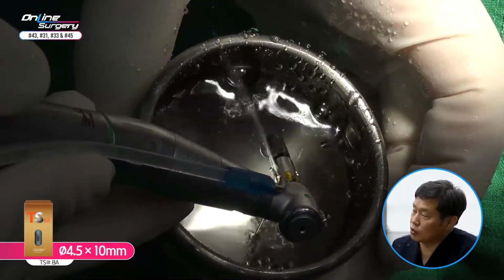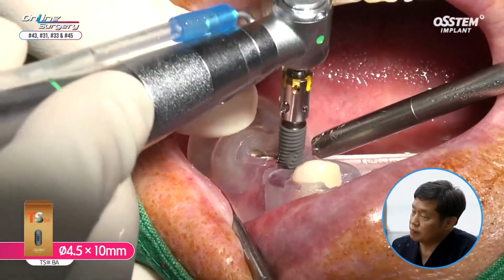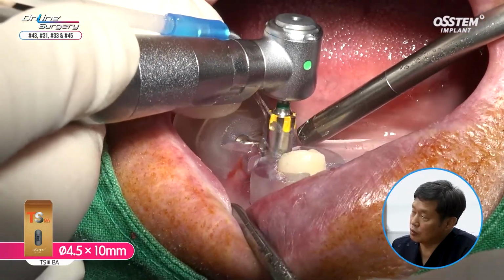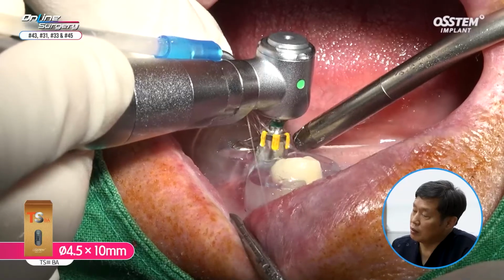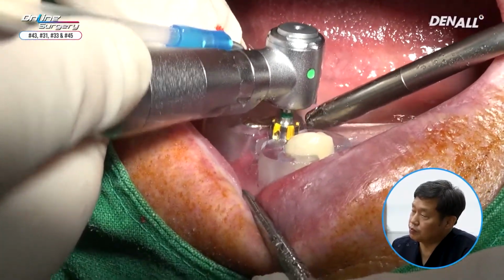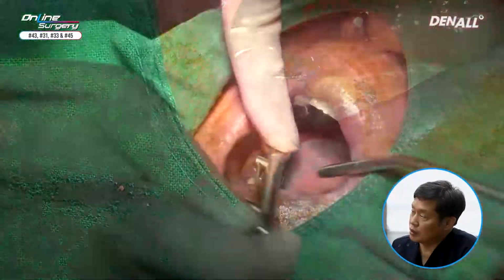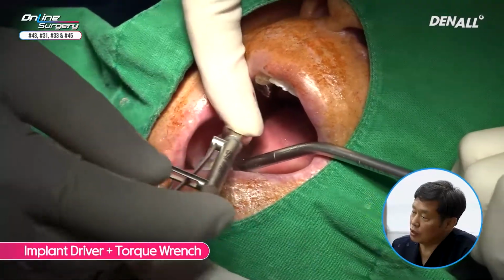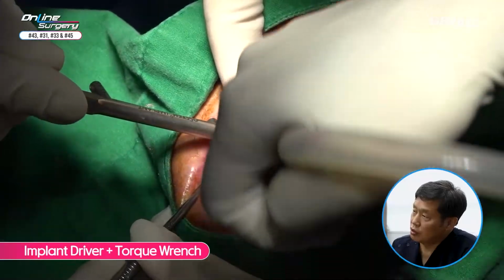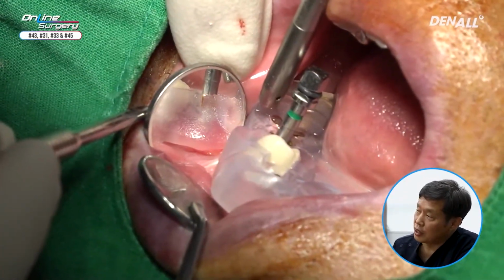TS3 4.5 by 10mm implant was placed. Implant was positioned with irrigation. It was placed about 70–80%. After that, hand wrench and implant driver was used to place the implant in its final position. The initial torque was about 30 newtons.